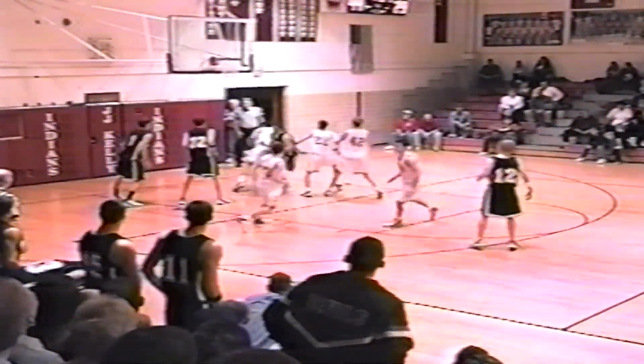And wait a minute, we're going for our third of the night, maybe? I believe we might be. No, we have a policeman. He's headed to the student section, and the students from J.J. Kelly will now, well, those are not all students over there, actually. Here's a backdoor cut by Hubbard, shot up, no good.